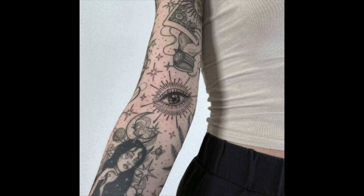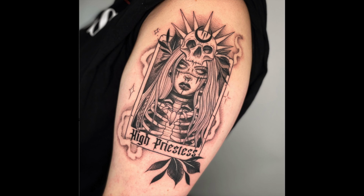Both of my sleeves are made up of traditional tattoos. This is the style of tattoos that I really love, although you can make up a patchwork sleeve out of pretty much any style of tattoos. My wife's currently in the process of getting two illustrative style sleeves, and this works really great too, as does lots of other styles of tattoos.